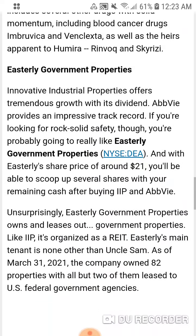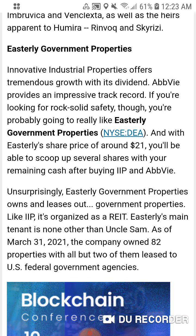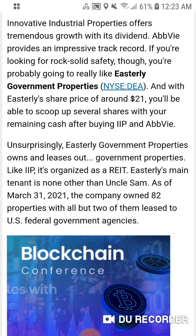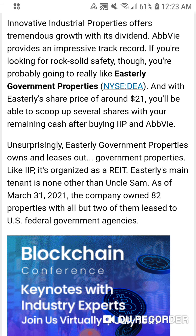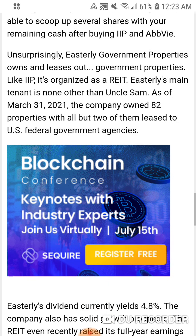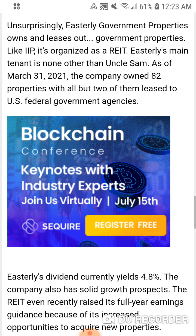So next we have Easterly Government Properties, and I've actually never heard of this. So it's like Innovative Industrial Properties, it offers tremendous growth with its dividend. AbbVie has an impressive track record. If you're looking for rock solid safety, though, you're probably going to really like DEA. And with the share price of around $21, you'll be able to scoop up several shares with the remaining cash of your $400 after buying one share of IIP and AbbVie stock.